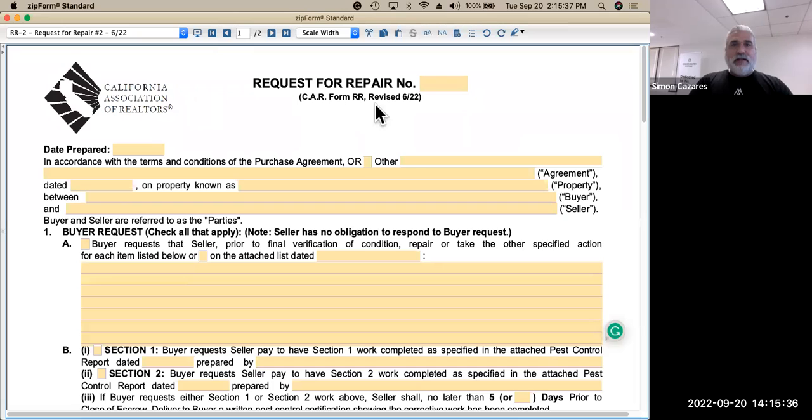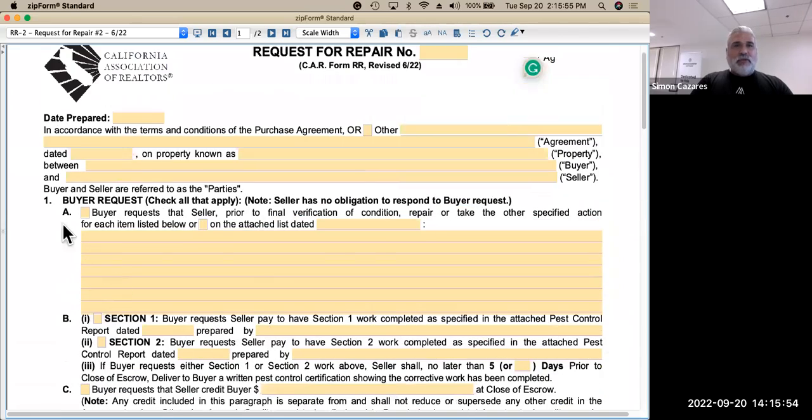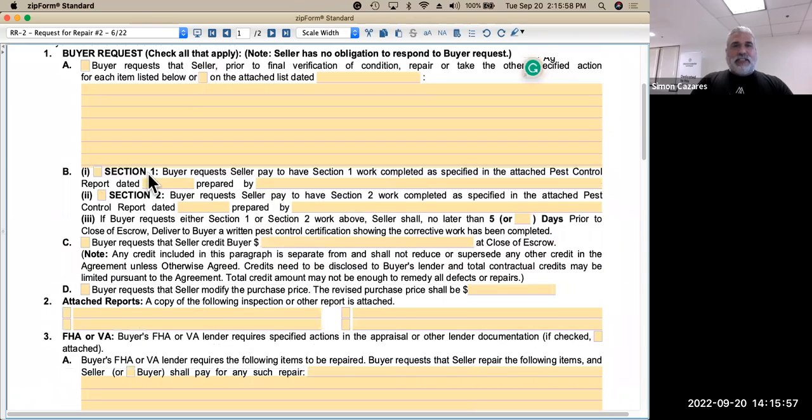So this is the request of repairs, right? This is what you're sending the seller, right? You're going to send out the date of preparation, the date that you're preparing this form, and then you're going to put all the crucial information, right? The address, the buyer's information, seller's information. Now there's some components here, right? So A, buyer's request. B, what sections. C, buyer's requesting credit. D, buyer requests seller to modify the purchase agreement. So there's, fix it, Mr. and Mrs. Seller. Give me credit, Mr. and Mrs. Seller, or, do a price reduction, Mr. and Mrs. Seller.